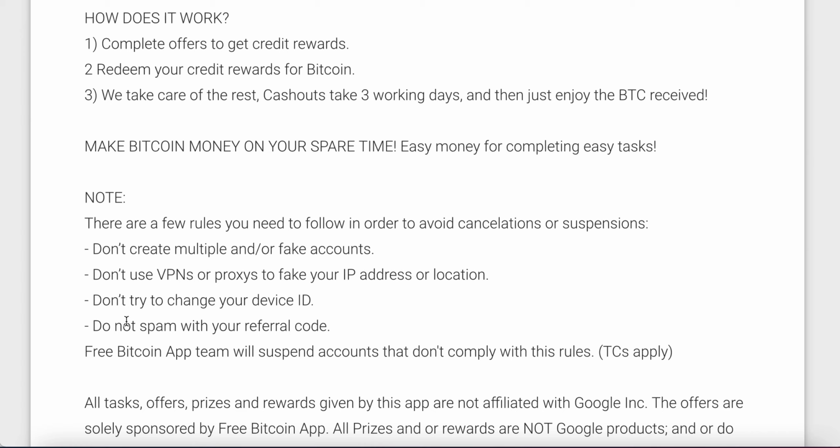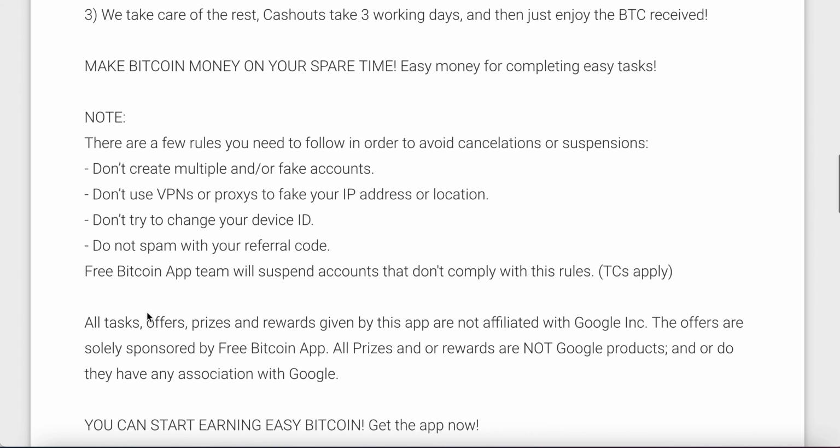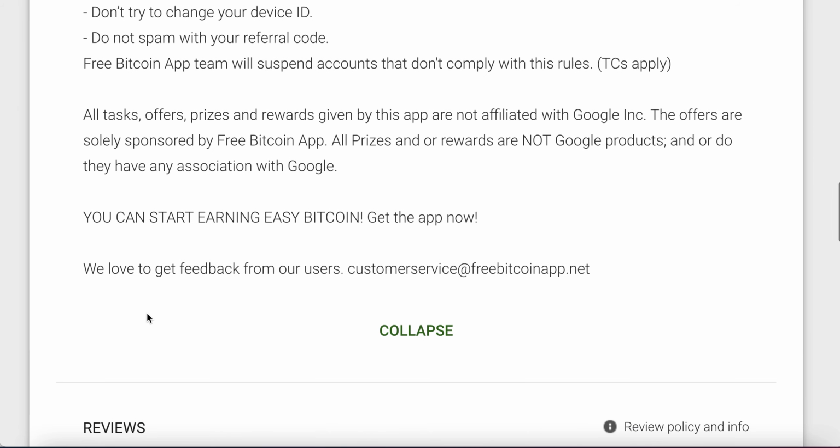So don't create any VPNs, proxy, fake IP address. Don't do all those things, because once you do that, they're going to shut you down. So is it worldwide? Not quite sure. So you just have to try it out for yourself, see if it's available in your area, and you're going to be good to go.